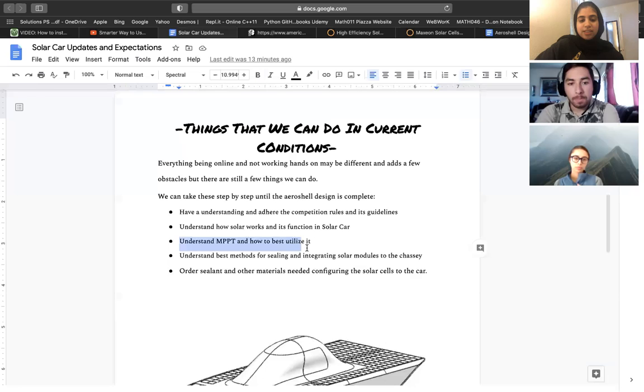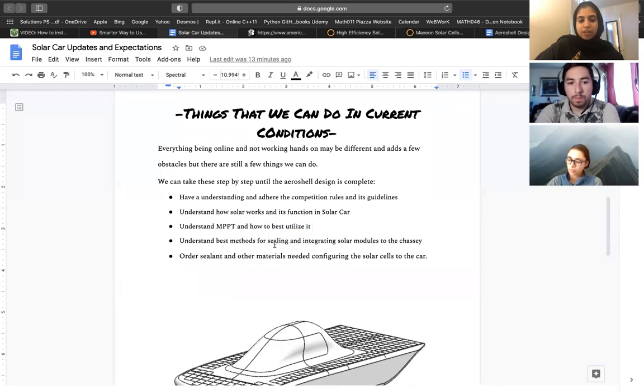And then understand the MPPT and how to best utilize it, and understand the best methods for sealing and integrating solar modules to the chassis. This one, I'll look into whether we have some online simulations to see how we could build or put together solar arrays. That would be really great for us to understand how it works. And then the last part is ordering the sealant and other materials needed for configuring the solar cells. That would be like the paint, or not the paint, the thing they put on top of the layer.